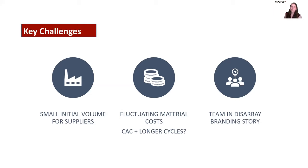That also left our team in disarray. We're in different stages of shutdown during the last couple of months, and trying to make sure that we have a good branding story about what we were able to do during this time. Even though it might not allow us to have met some of the goals that we really wanted to achieve, how we could pivot, and the ones that we did achieve, and how important they are.